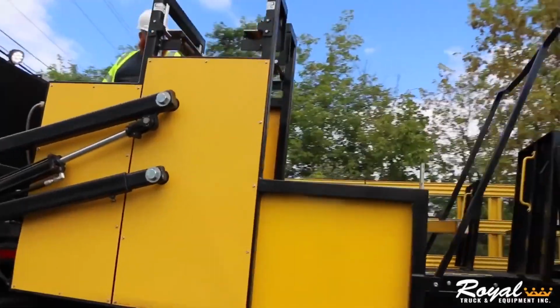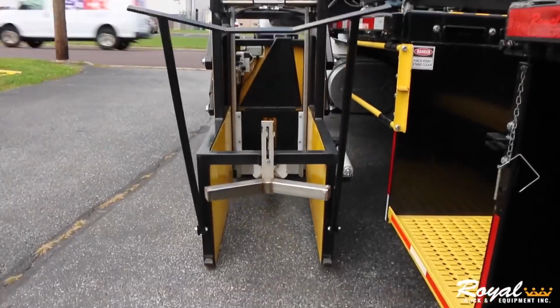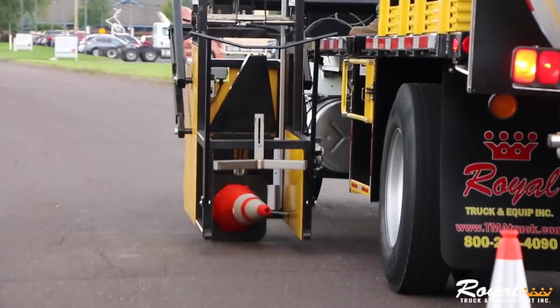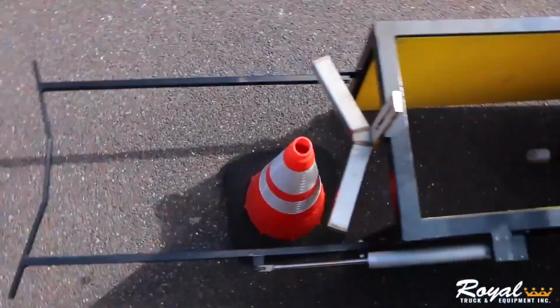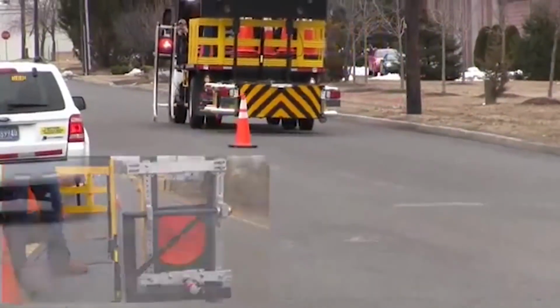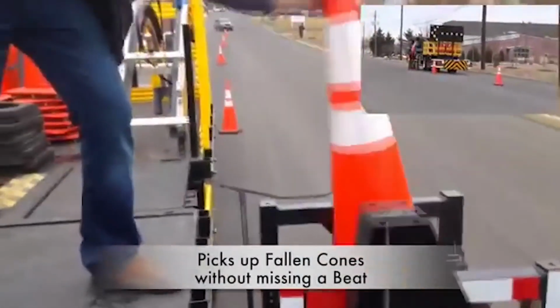Robotically deployed by a system of hydraulic extensions, the CRS, or Cone Retrieval System, uses an automated capturing mechanism to capture one cone at a time from the roadway. Each cone is flipped from vertical to horizontal as it enters the mechanism's enclosure, where it's captured by a vacuum component and raised to the top for collection. Saving labor costs and enhancing worker safety, the ROADRUNNER is a winning option for today's road crews.